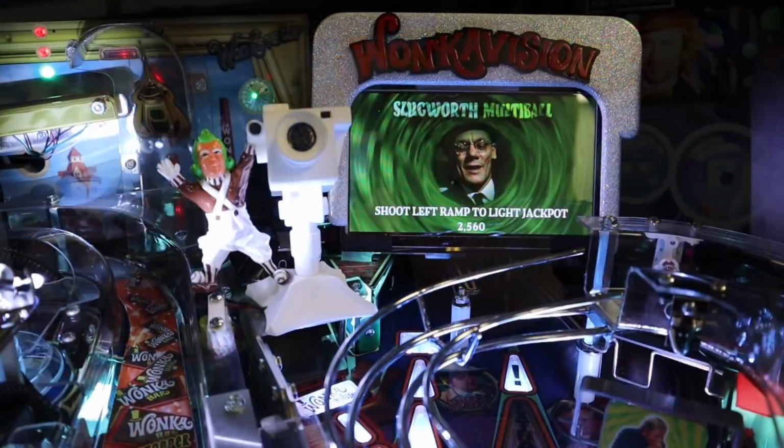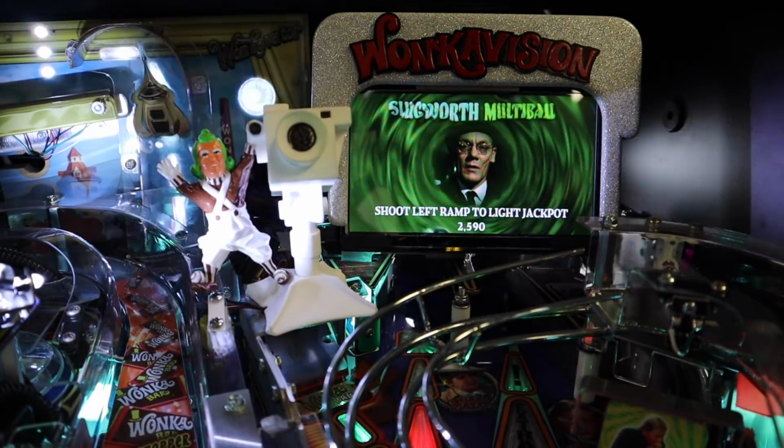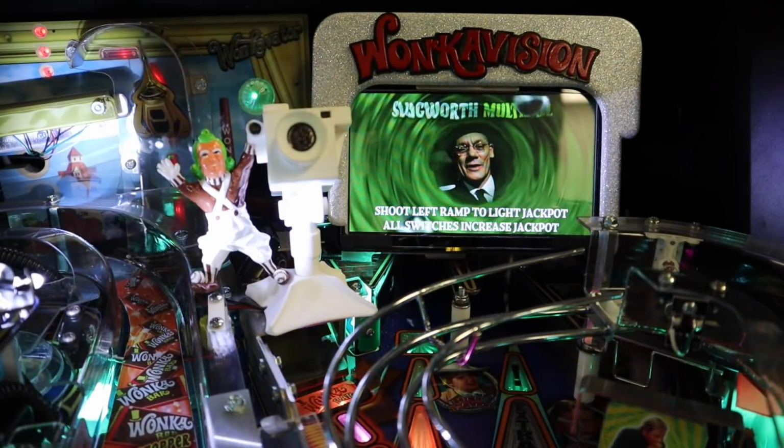Another multi-ball we have in the game is Slugworth multi-ball, which is a part of the factory inserts that we have talked about previously. You just have that one lit, you go into this TV saucer, and Slugworth is a 2-ball multi-ball. In the back of the playfield, we have a Wonkavator toy lockup that can hold 3 balls.